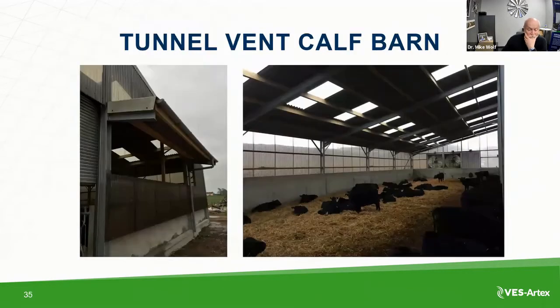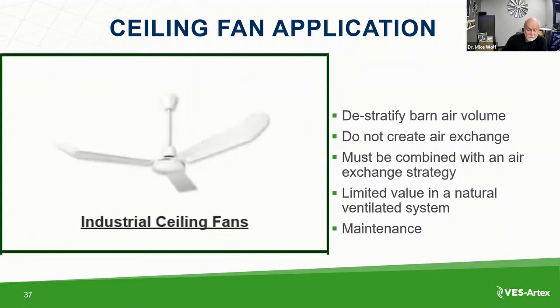For feedings, we'll pass over. This is an example of a tunnel barn. There are some exhaust fans on the end to pull air through. They have some skylights in here, and an exit or an entrance here with an eave on it to prevent water getting pulled in. This is working very successfully in the UK environment.